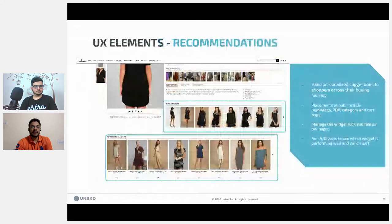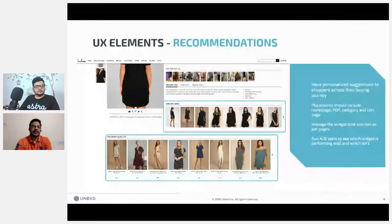Talking about recommendations, recommendation widgets have a very high impact on conversions. Amazon roughly attributes 24% of its overall revenue to the personalization and the recommendation engine that it has in place. And AI can assist you in building multiple widgets depending upon where they are getting placed, be it a home page, a product detail page, cart page, or a category page.